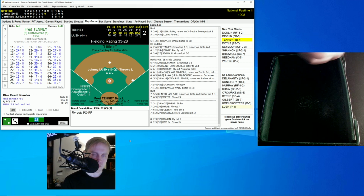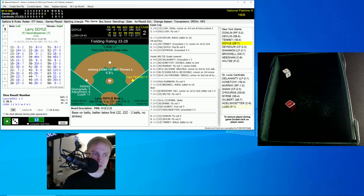Up is Fred Tenney. He's over 3. He rolls a 13 for a 14, so he takes his base on the walk. 4th walk given up by Lush, and it hasn't hurt him yet.